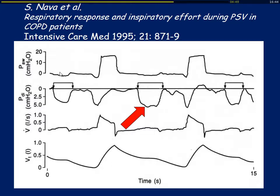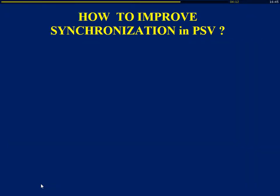Here, this is pressure support, and this patient makes an effort that starts the inspiratory flow. This tidal volume is probably too big for this patient. When he starts the next breath, he's not able to decrease the airway pressure enough to start the ventilator. So what we should do here is to decrease the amount of pressure support to decrease the tidal volume.